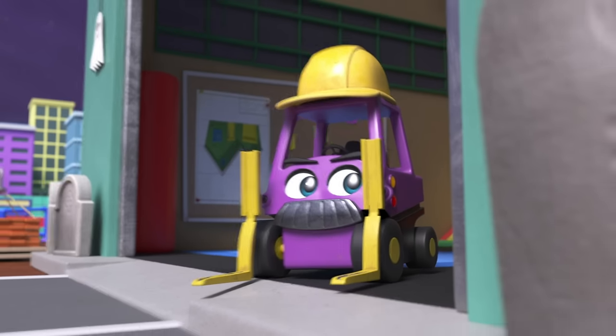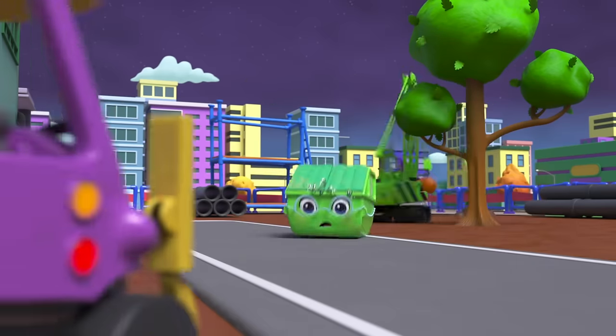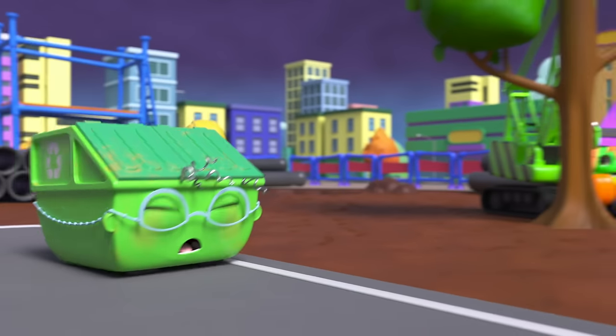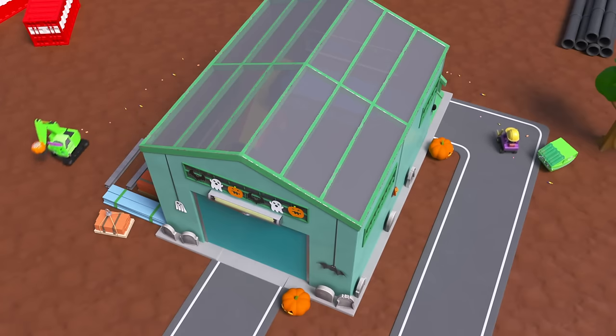That trick-or-treater looked kind of familiar. Mr. Rubble's going to investigate. Uh-oh. Daisy's hiding, Digley's running. Mr. Rubble thinks something funny is going on. A trail of sweets. He's chasing after Digley.